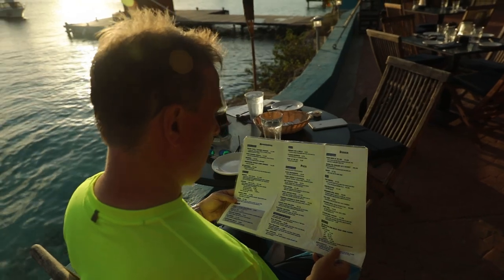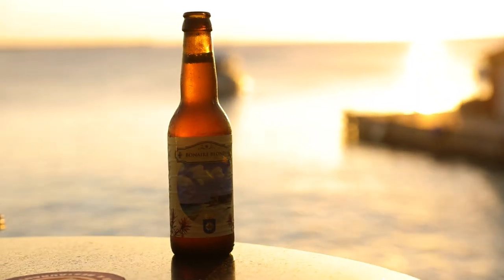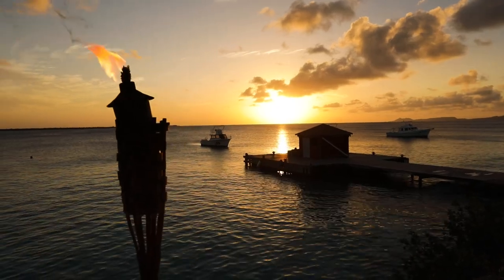We're at Rum Runners at Captain Don's here on Bonaire. And we're having a Bonaire Blonde, which is their local beer. But we're waiting for the wahoo to come out, which is the catch of the day today.